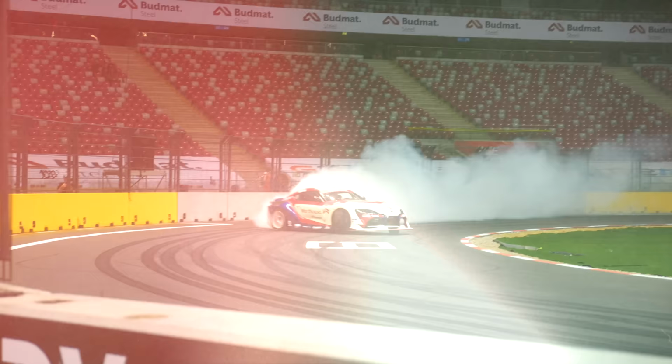Now, obviously, the place is sold out, but this is huge risk from everybody involved in Driftmasters. This track was laid down overnight last night. It'll probably dry. We're going to do a little smoke test on it later on just to make sure it's all good.